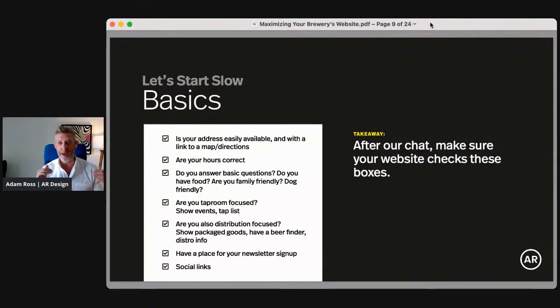So a couple of the very high level basics that we need to make sure that we have on your website before we get into the nitty gritty stuff. First one, and this is just a basic checklist, but if you haven't done one of these things, I'd recommend right after we get done, talking to your web person or doing it yourself. Is your address easily available and with a link to directions? People need to find you. Are your hours correct? If you had some different hours changes through COVID, it's totally understandable. But making sure that those hours are up to date is really vital for all your guests.